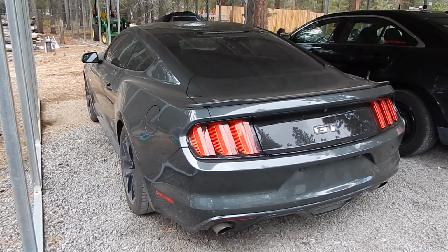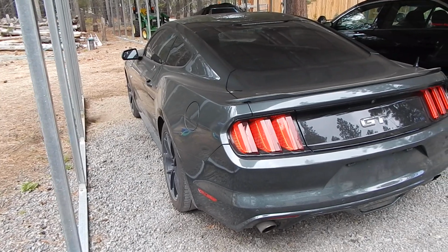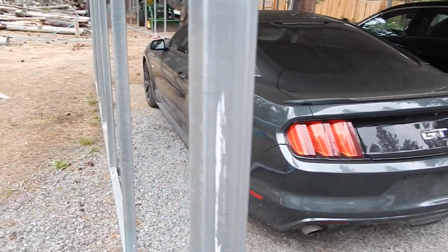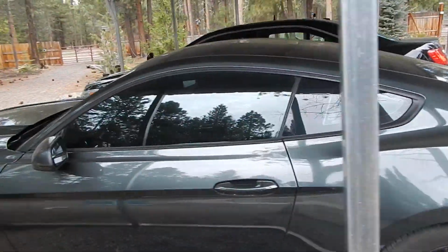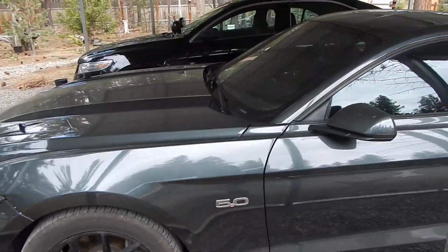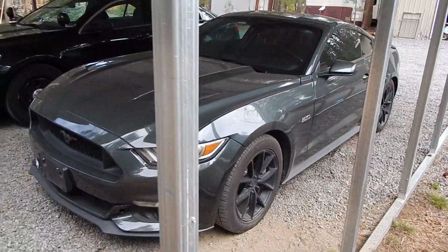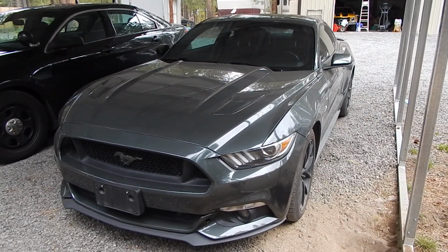It was owned by a county sheriff's department. It was an unmarked, undercover vehicle, all highway miles. It was used to pull over aggressive drivers on the highway. So it's got 96,000 miles on it. If you're worried about the miles, don't bother calling about it. Runs and drives perfect with absolutely no mechanical issues.